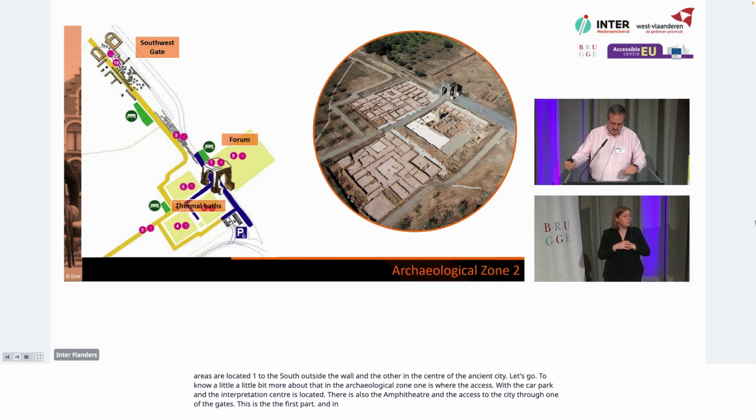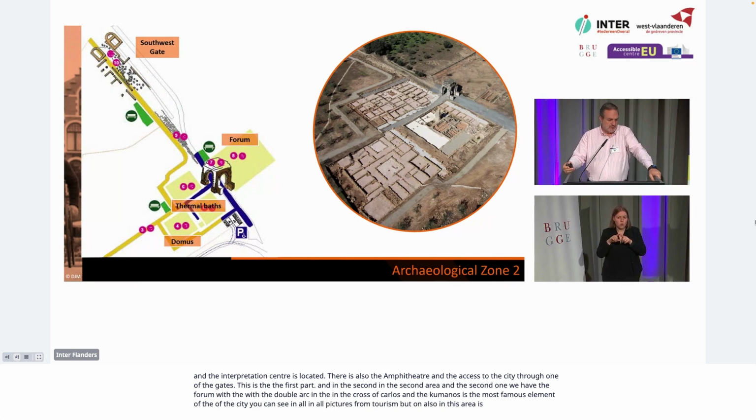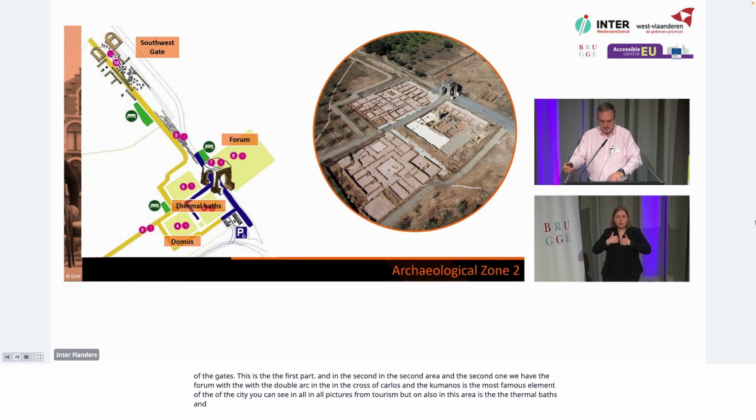And in the second area, we have the forum with the double arc in the cross of Cardus and the Cumanus. It is the most famous element of the city. You can see it in all pictures from tourism, but also in this area is the thermal baths and some domus.